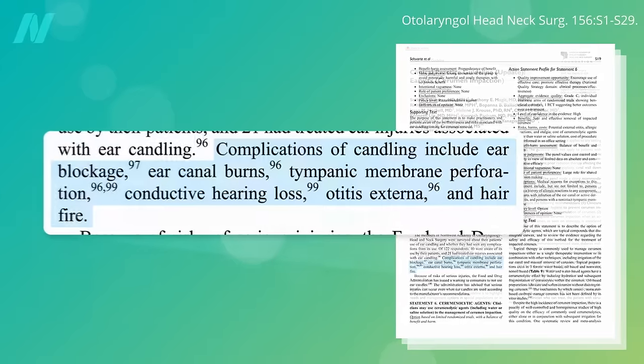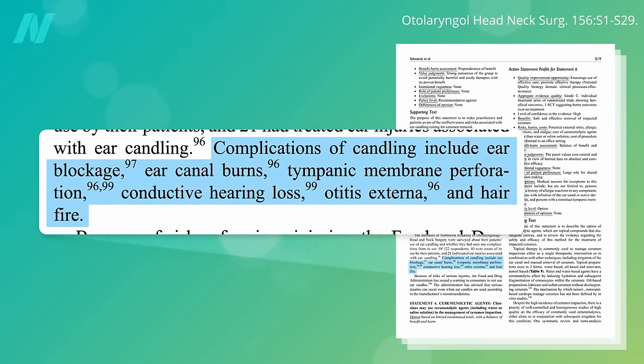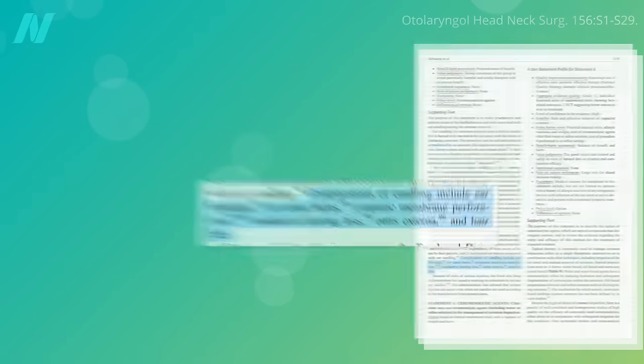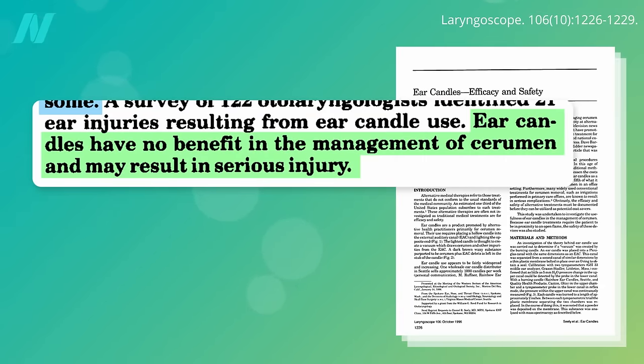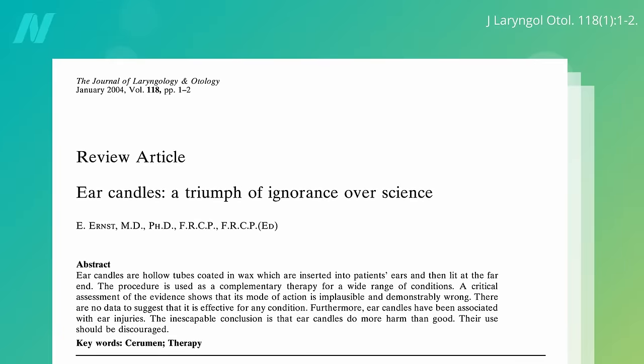Not to mention the recorded complications, including ear burns, complete candle wax blockage of ear canals, eardrum perforation, infection, and setting people's hair on fire. Researchers concluded ear candles have no benefit in the management of earwax and may result in serious injury. Ear candles appear to be a triumph of ignorance over science.